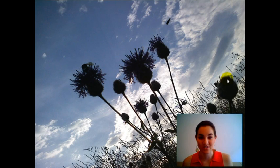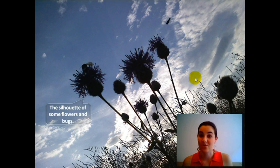This next picture I have is a silhouette. This is a silhouette of some flowers and bugs. So what a silhouette means is it just has the outline of an object. You don't really see the object since it's black, you just see the outline. So there's one bug, and here's another bug.